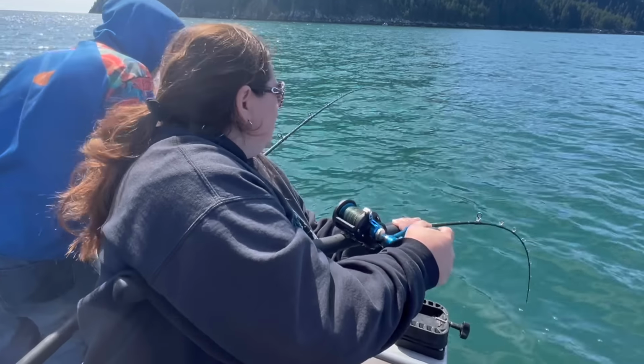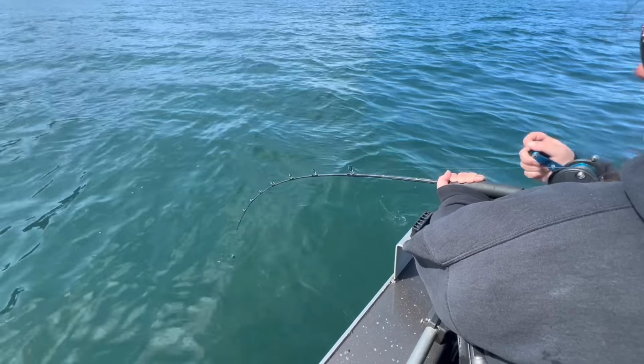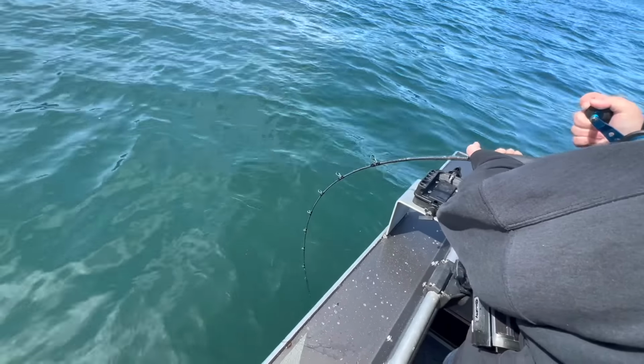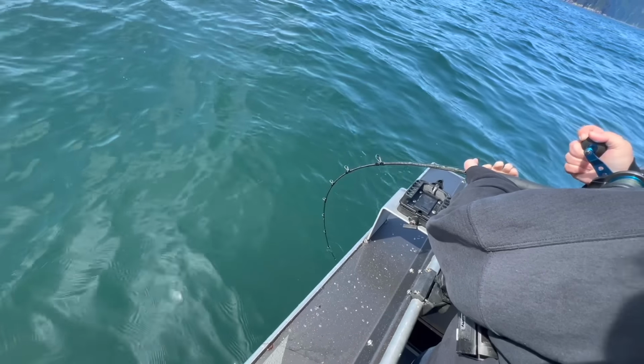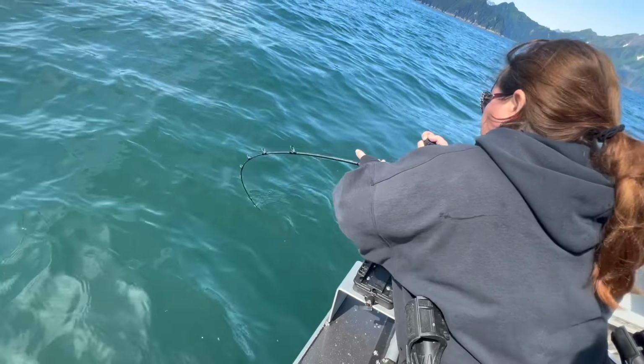No, it's not coming up. Well, it's taking drag right now. Reel. I know, but it's almost there. I'm not worried about it. It's gonna rip my fingers. Oh, it's going right under the boat. Yeah, but keep it away from the screw. Watch.